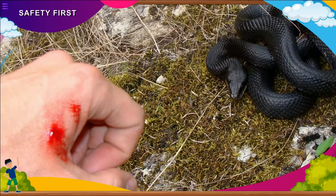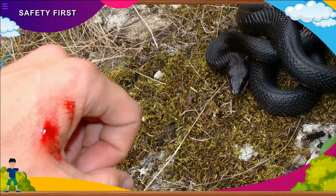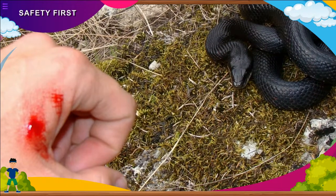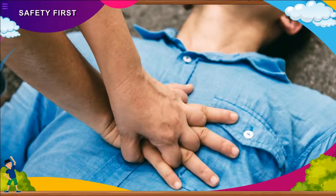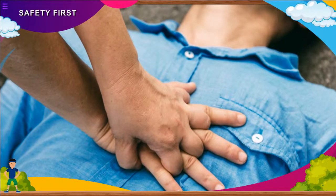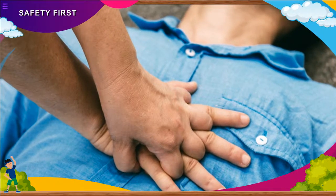In case a poisonous snake bites, immediately apply a tourniquet just above the bite to stop the flow of blood to the heart. This will help to slow down the spread of poison. Take the patient to the doctor immediately.